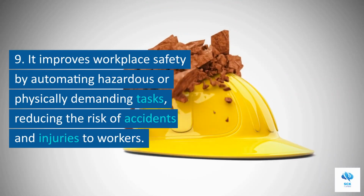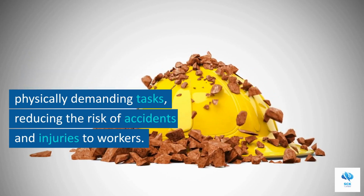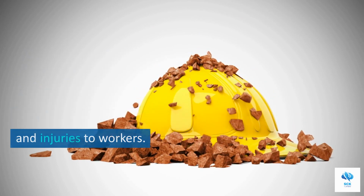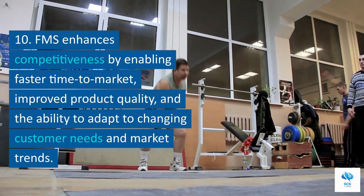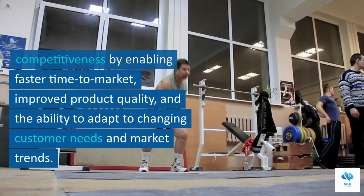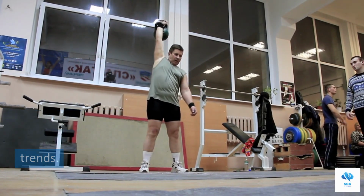9. It improves workplace safety by automating hazardous or physically demanding tasks, reducing the risk of accidents and injuries to workers. 10. FMS enhances competitiveness by enabling faster time to market, improved product quality, and the ability to adapt to changing customer needs and market trends.